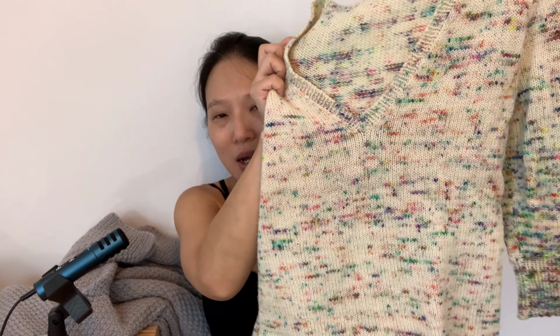So this sweater is actually one of those that I made. I wore it for a while. I decided it wasn't my style anymore. I put it in storage, and I actually got it back out last year and started wearing it again because it is just a very classic V-neck pullover. It's pretty close fit. It's fairly cropped.